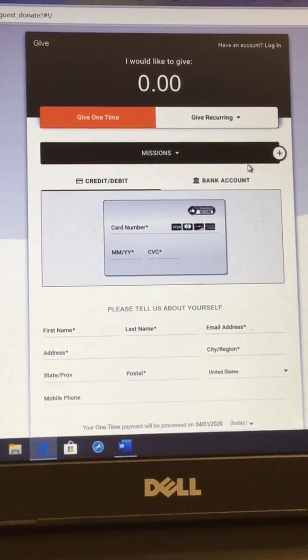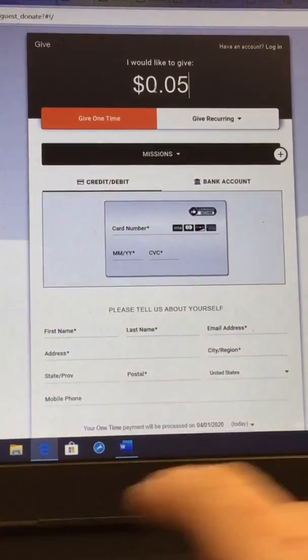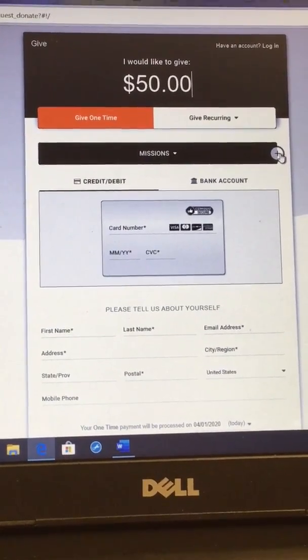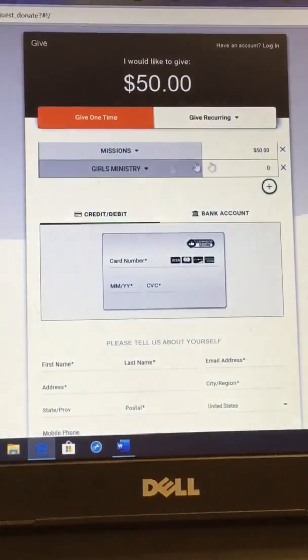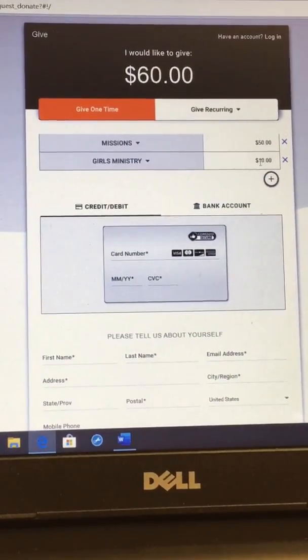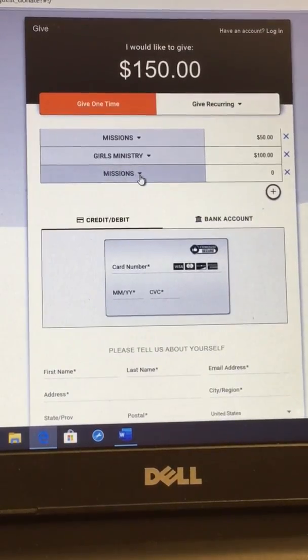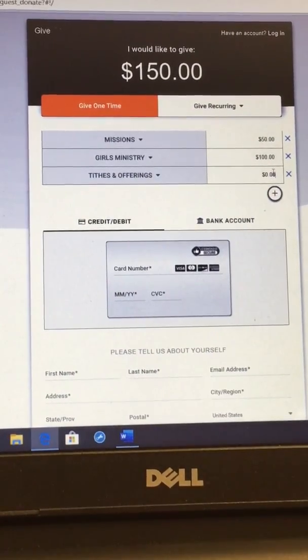So if you want to give to multiple accounts, let's just say I want to give 50 to missions, and to separate it, I want to give girls ministry 100. You can add a few more. I can do tithe and offerings 210.